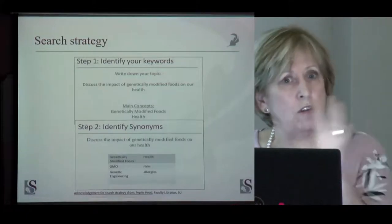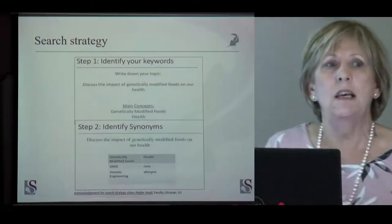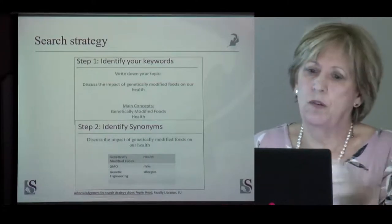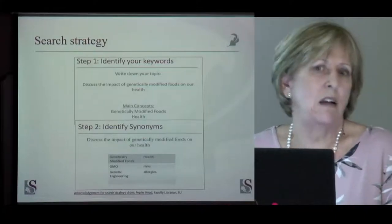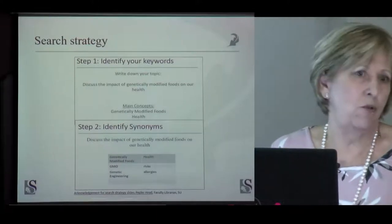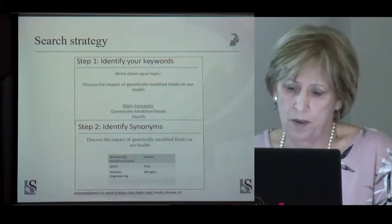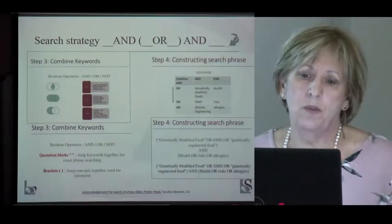And then for each of those concepts, you need to think of synonyms, because we find that students often start out searching, and then they get into a situation where they get stuck and they can't really think, and it doesn't break open the topic for them. So if you start thinking about synonyms and so on, and you search a little bit broader, then of course that can help to get to the information that you need, and also the Boolean logic.